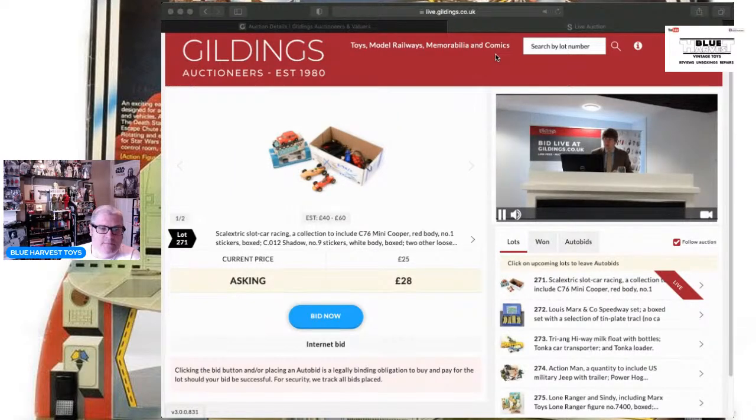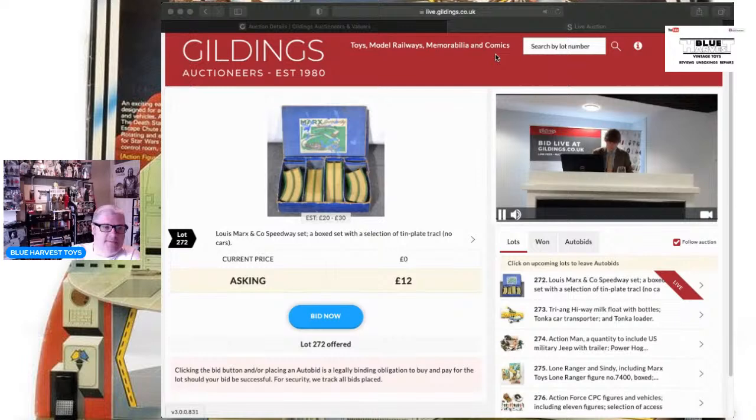£171, scale electrics. Again, a few loose models and bits of track, etc. I wonder if anybody actually collects just the scale electric cars as opposed to racing them. I suppose there will be someday, somewhere. I've never actually seen anybody just collect the cars, so that'd be pretty cool. I like the TV ones, like the Knight Rider and the Dukes 2000, all that kind of stuff.